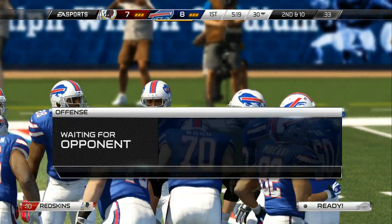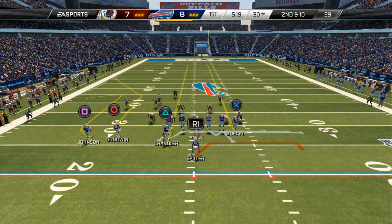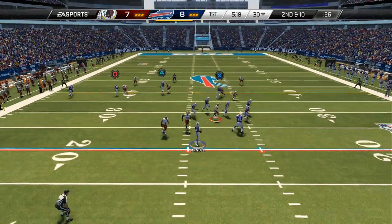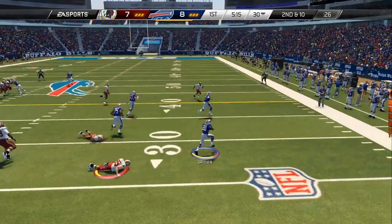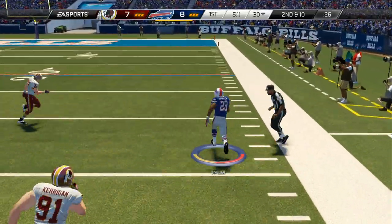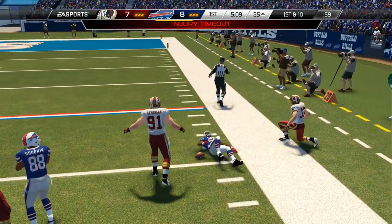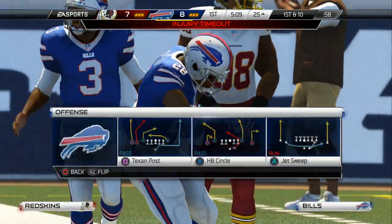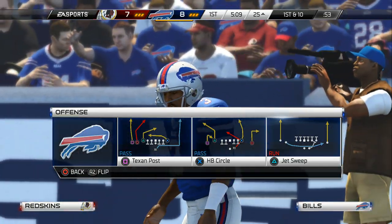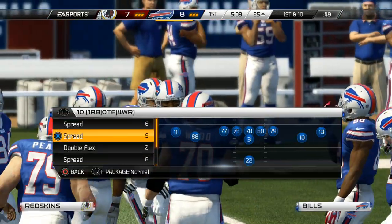Get your hand in between them and knock that ball down. Watch the blitz! Goodwin's in on second down. Screen! First down. That just takes a lot of tension away from the players on the field, the quarterback, but most importantly, takes a little tension off the play call.